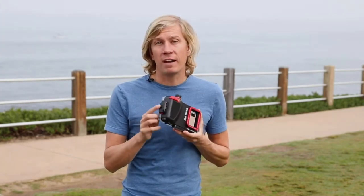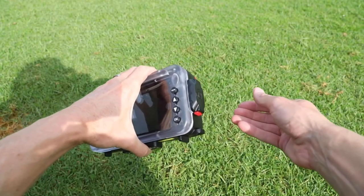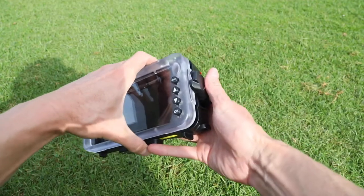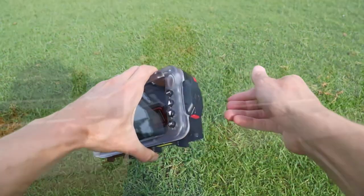The cam lock on the side of the housing is secure and positively locks with a definitive click, so you really know that you've got the housing closed, and it also makes it very easy to twist open so you can get in there, access the camera, lube the O-rings and things like that.